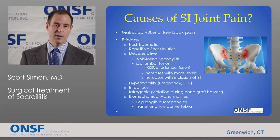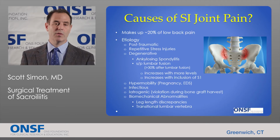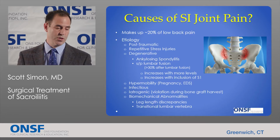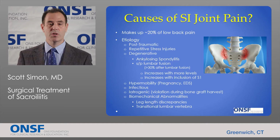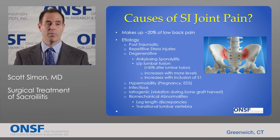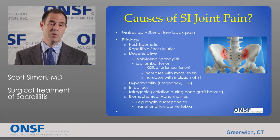It's very well understood that sacroiliitis is a hallmark presenting symptom in something called a spondyloarthropathy, or arthritis of the spine, such as in ankylosing spondylitis. But we also see SI joint pain in patients who've had traumatic injuries or repetitive stress injuries, with hypermobility syndromes, such as occurs in pregnancy or with Ehlers-Danlos syndrome, after infections, or due to biomechanical irregularities such as significant leg length discrepancies or transitional lumbar vertebra. We especially see the development of SI joint pain in patients who've had lumbar fusions, especially fusions that are multiple levels and extend down to the S1 vertebra.